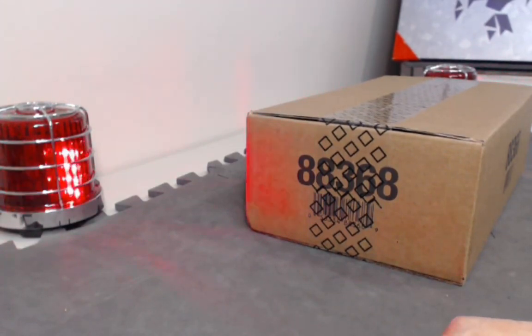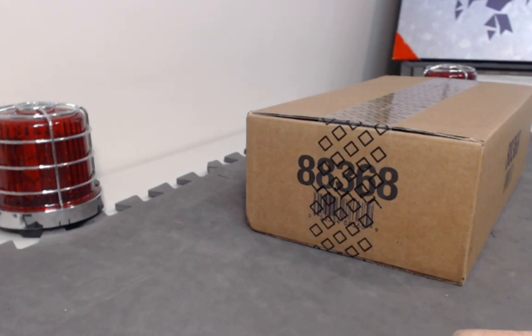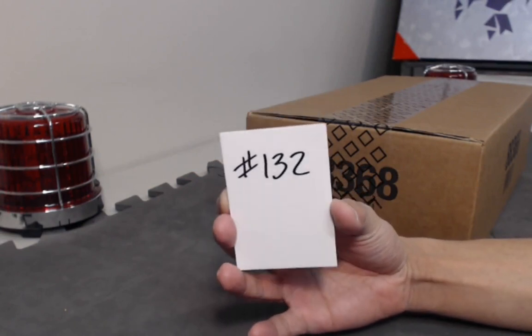Today we have a 17-18 Upper Deck Series 2 12-box case. And the break reference number, I believe, is 132. And I do apologize, the last break we had a little slip-up on the break number. So again, I do apologize about that. This time, I'm just going to make sure that this is the correct break number, and it is, in fact, 132, so I can safely put this out and show everybody: break reference 132.